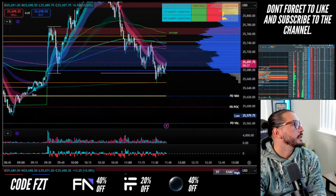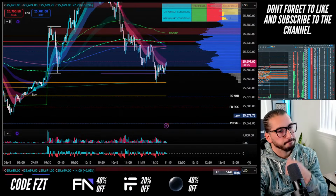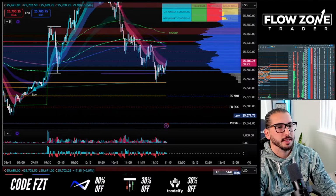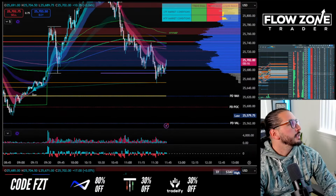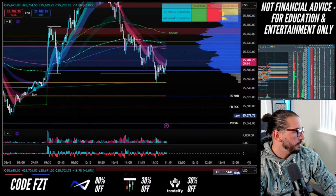Where's that imbalance I said? Oh, we're up to 1720. 1720. Here we go. Here's the lift up to 720, and 720 is the top of that imbalance. So how they act up there becomes key.